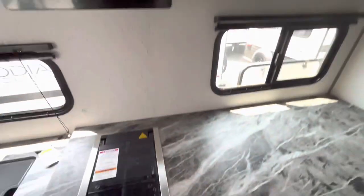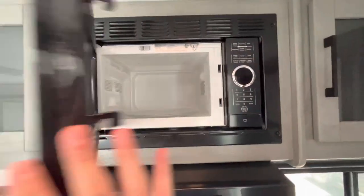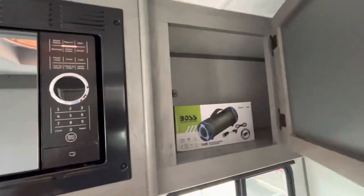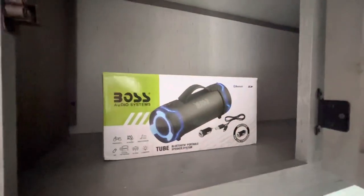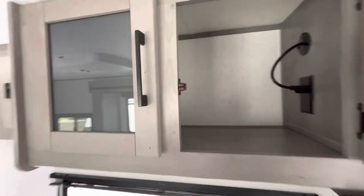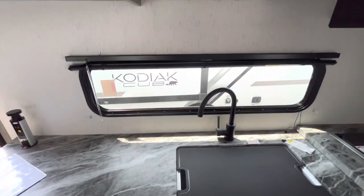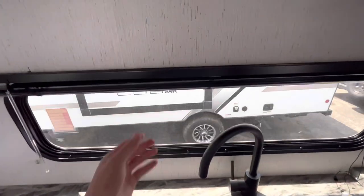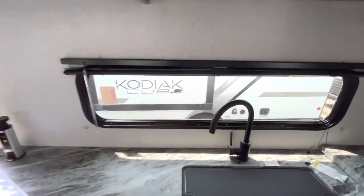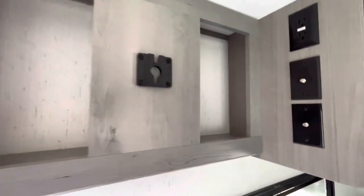Can't beat it. Up top, you're also gonna get a Greystone microwave. More storage, you'll get a Boss audio system with that, kinda gonna act as your Bluetooth, your AM, your FM. More storage. Nice window here, just in case you wanna watch the kids play some games outside while you're cooking dinner, making sure they're okay. TV backing system right here, all mounted, ready to go. You got your cable connection here.